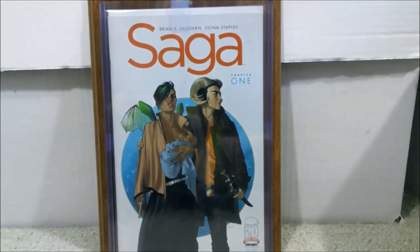This book, absolutely love this cover. I bought it strictly for the price. It does need a pressing and a dry cleaning. It does have some spots that look like they could be improved, and that will increase the value of this book. This is my second copy of Saga issue number 1.